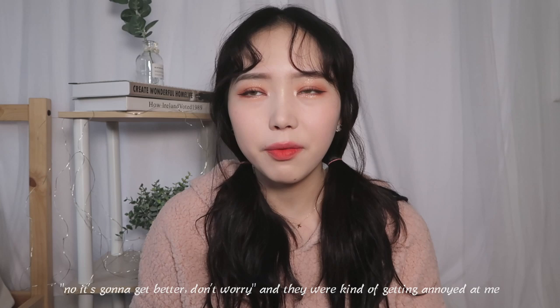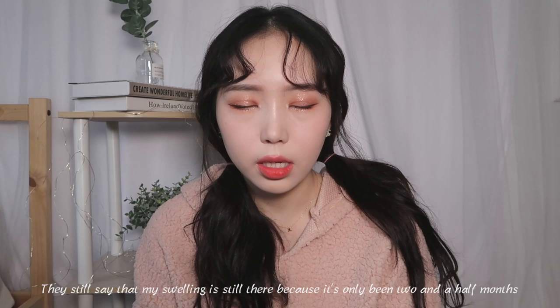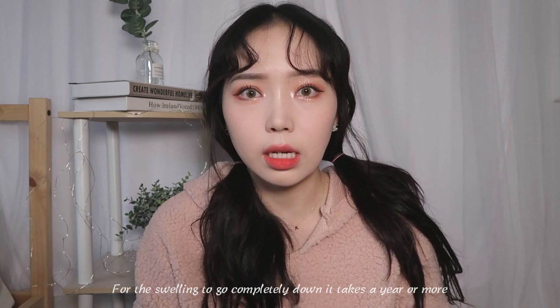They still say that my swelling is still there because it's only been 2.5 months. For the swelling to go completely down, it takes a year or a little more. It just depends on your body.